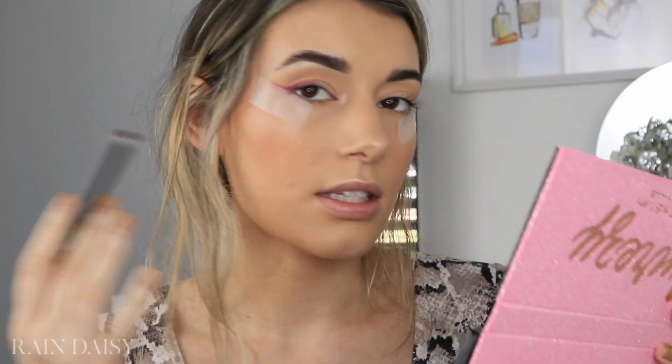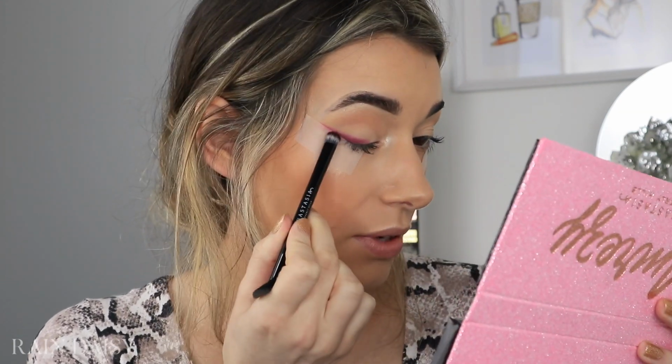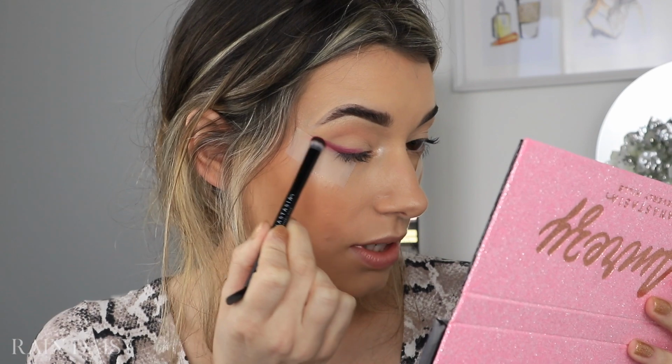I've really been noticing this smoked liner look is super in right now. I know it's obviously been around for a while, but everybody seems to be doing it and I want to hop on trend.